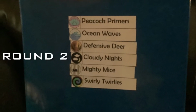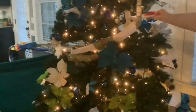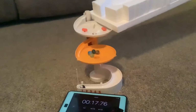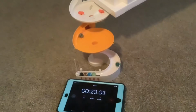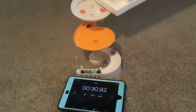Now it's time for Group A Round 2. The remaining six marbles from Group A will compete this round. And there they go. And they're off. Through the Plinko maze. Looks like Peacock Primers is down in front, but Cloudy Knights is trying to catch up. And, ooh, Cloudy Knights takes the first spot. And who else will take the spots? Ooh, Peacock Primers and Mighty Mice have taken the last two spots, resulting in elimination.